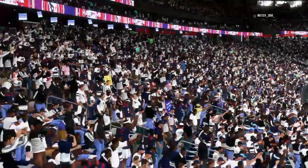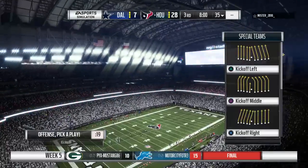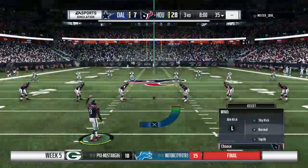So we've come upon halftime here in Houston, and it's the home team, the Texans, leading this one. As we send you on over to Orlando for Jonathan Coachman in our EA Sports Halftime Report.